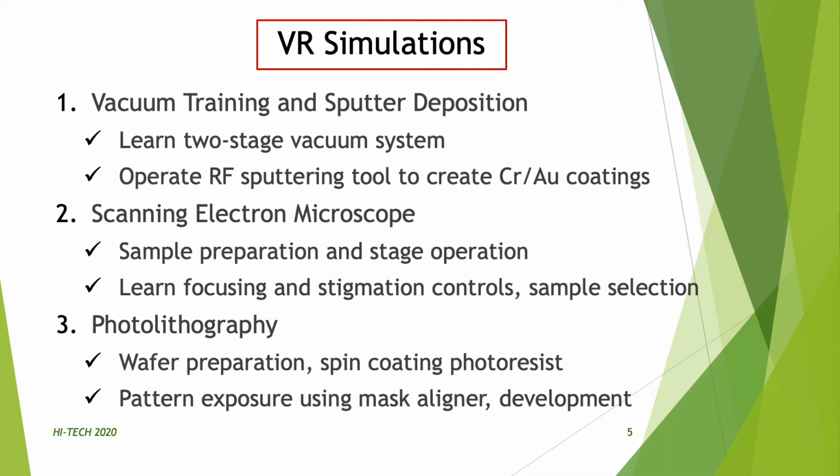The third simulation is a photolithography process simulation. Students learn to work with and to program a spin coater to bake a sample, and then learn the operation of a mask aligner to expose a pattern on their samples, followed by the development steps.